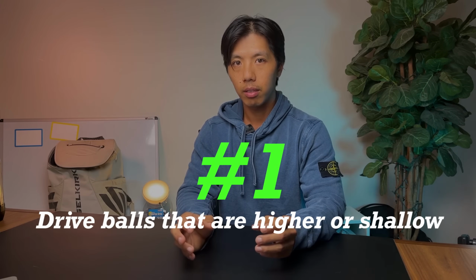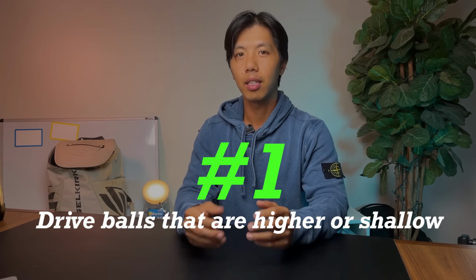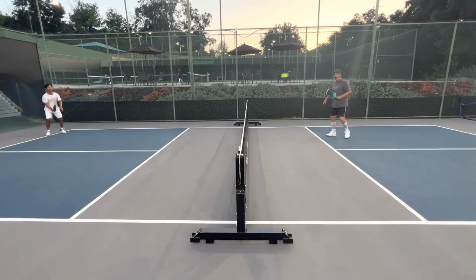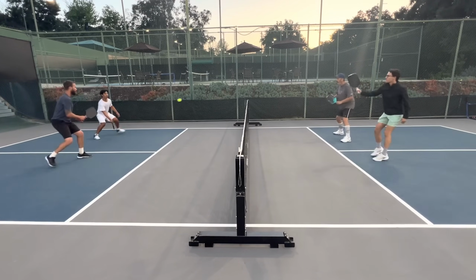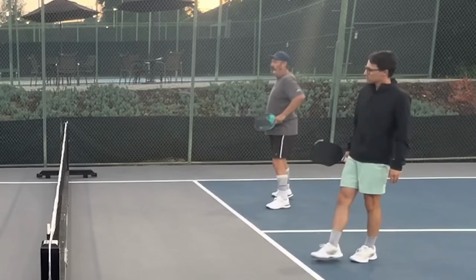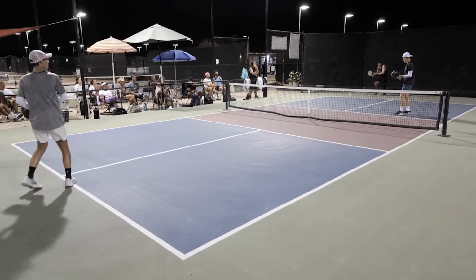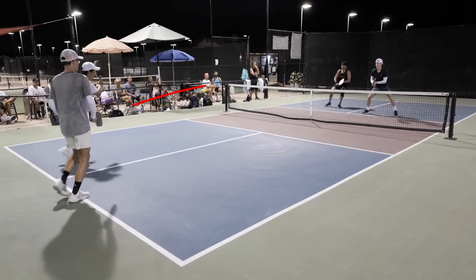Only drive balls that are a little bit shorter and a little bit higher. Drop everything else. Once I stopped driving balls that were too deep or too low, my drive started crossing the net at a lower height and catching my opponents off guard more often, which made it next to impossible for them to slam it on my partner. Just surviving the 4th shot wasn't enough. We still needed to make it to the kitchen. It wasn't happening all the time, even if I hit a great drive.